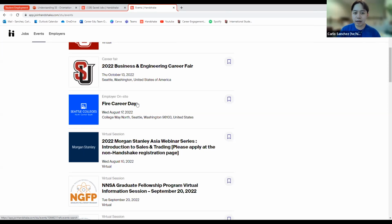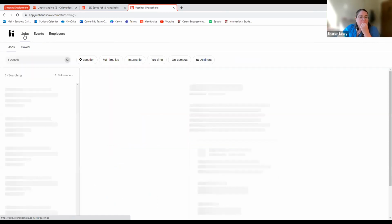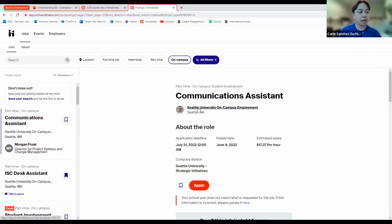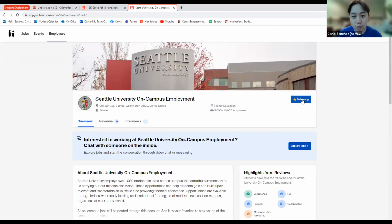Is there anything else that I missed? I would say if you're looking for on-campus roles, one of the first things that I want you to be doing on your profile is going to the on-campus employment profile and bookmarking it or following them so you're able to get job postings as they come in, and you'll get notifications via your email and even your inbox on Handshake.